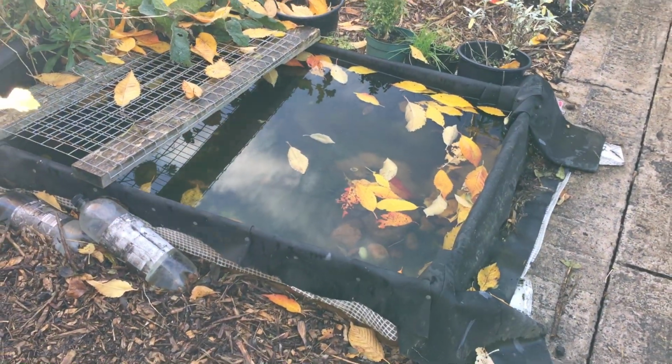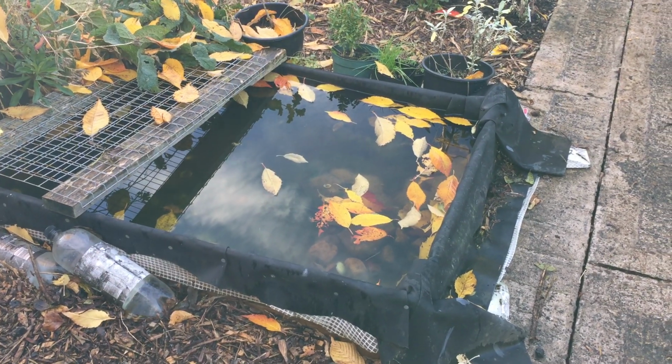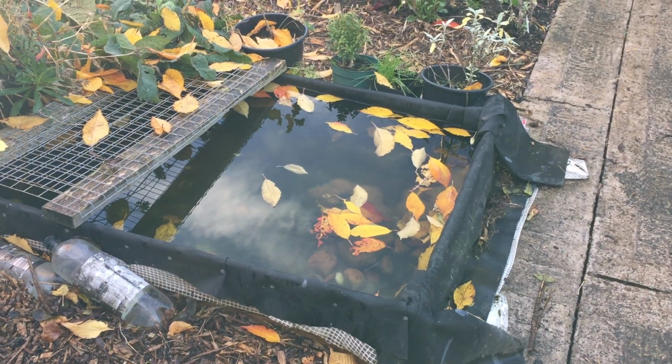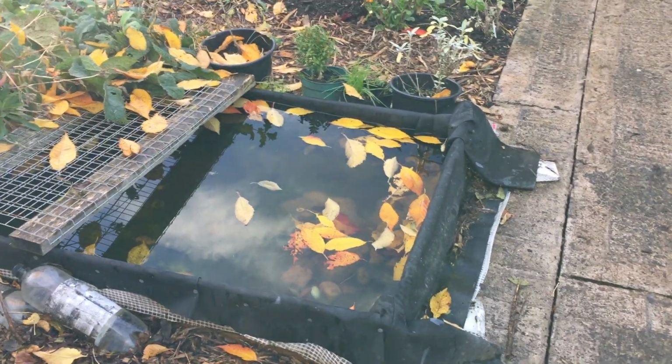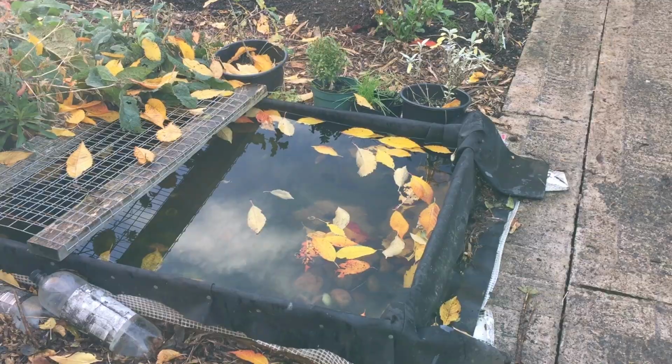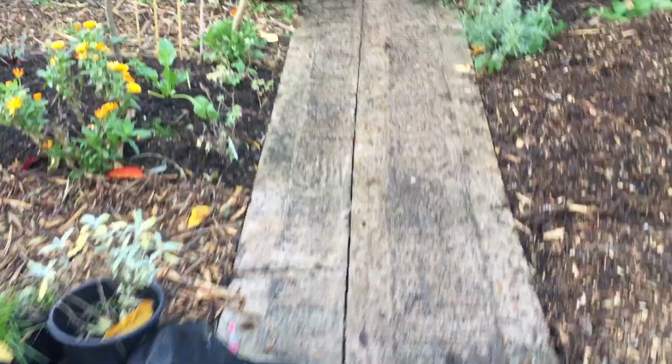The pond has filled itself again with all the rain that we've had. So in the next month or so, whenever I get a spare moment, I will start working on getting rid of that, because this is going to become our outdoor cooking area. So yeah, that's got to go.